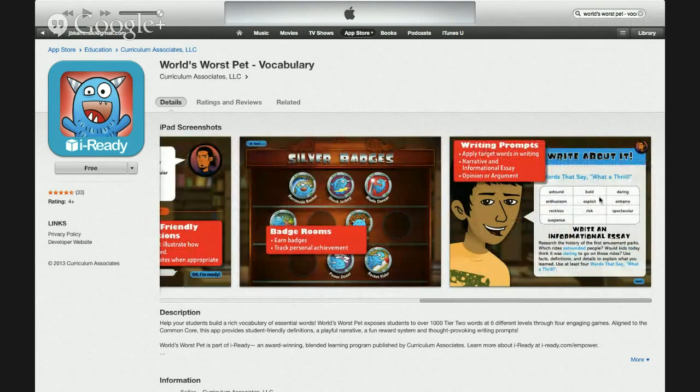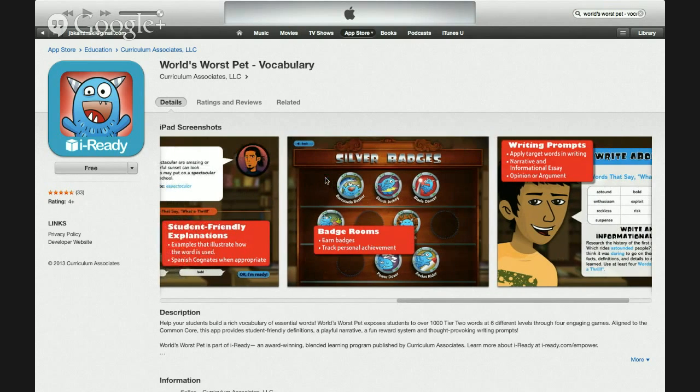Look at how cool this is too. I mean, they even have writing prompts so that the kids can write about the words. Now, you don't get to choose the words that they're doing. You just get to choose the level. But they're constantly going to be introduced to new words that maybe they wouldn't have been introduced to otherwise. So a great tool, and this one is absolutely free, and there are no hidden costs within it. So definitely download this one and have your child play it so that they can increase their vocabulary.